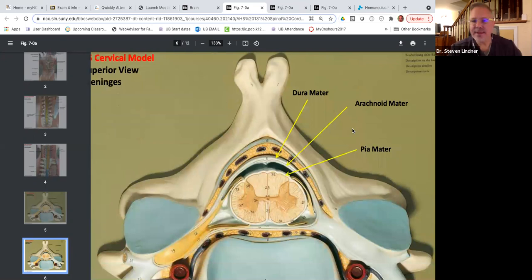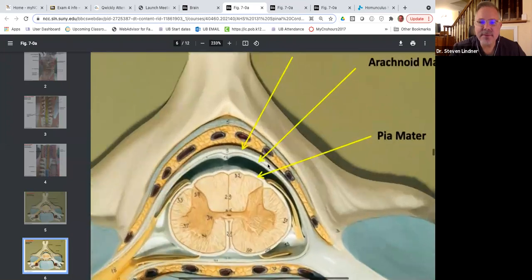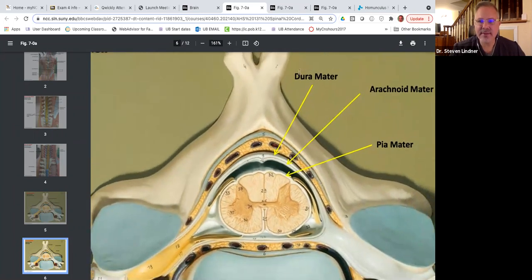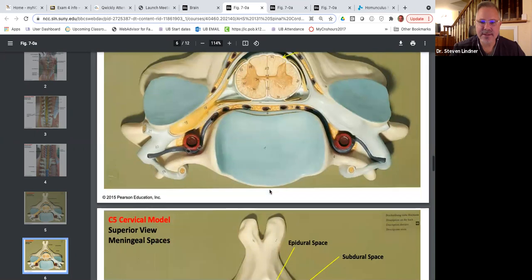All right, let's look at the three meningeal layers. So here is the spinal cord, and here's 1, 2, 3 layers. So from inside to outside, it's PAD. Here's the pia mater, that's this layer all the way around that protects the spinal cord. Then the middle layer is the arachnoid, looks like number 16, I believe here. And then number 8 is going to be the dura mater, which is the outer layer. So we have PAD: pia mater, arachnoid, and dura mater. Those are your three meningeal layers.